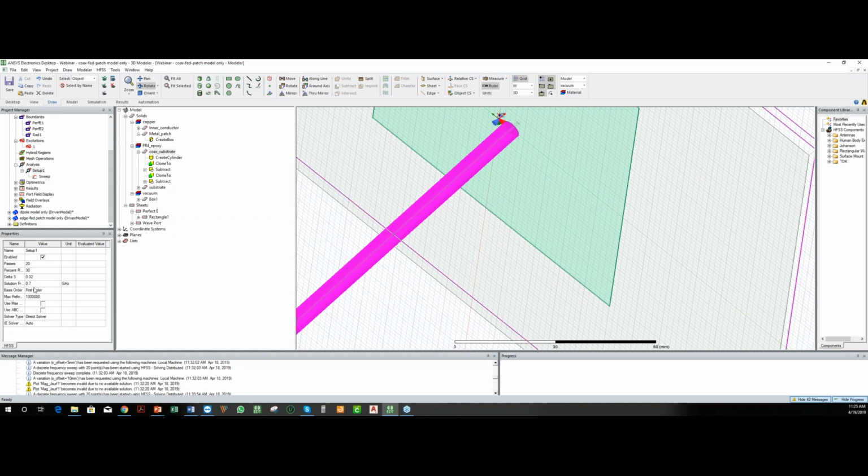And then delta S would be chosen here. 0.02 is probably okay for antenna simulations, but if you're simulating waveguides or enclosed structures and you want more accuracy, you would want to set that to lower values like 0.005.